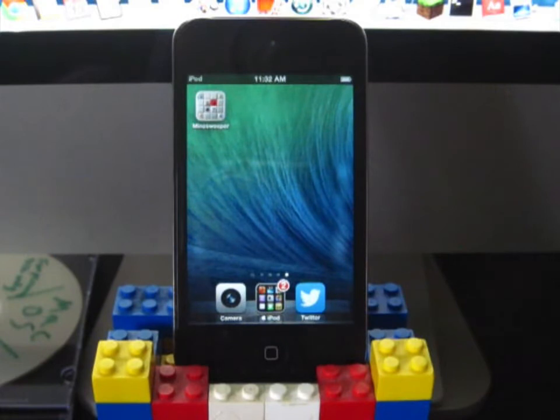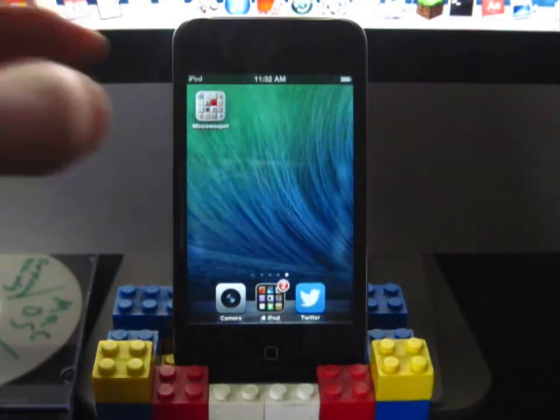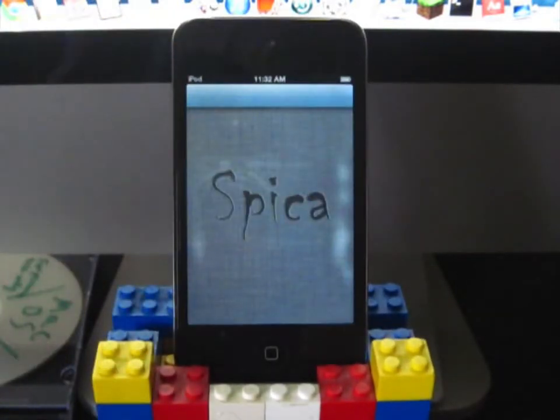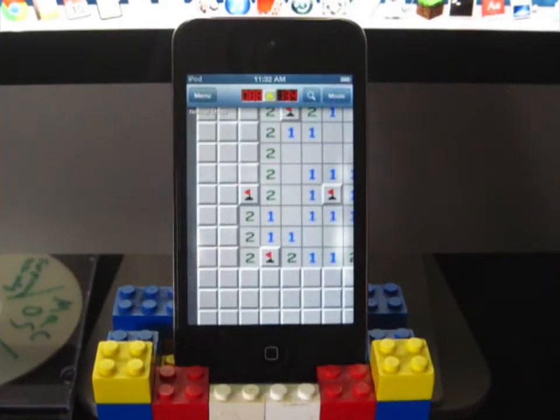So let's go ahead and get straight into this. Go ahead and pop it open here, if I can. Let's see, it's made by a company called Speaka. Now, you'll have to excuse the fact that I'm using iOS 6 to do this. I'm sure if you use iOS 7, you might have a slightly different appearance because of the iOS 7 theme base and whatnot.